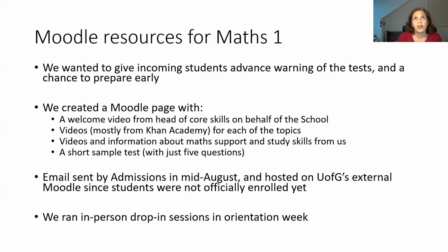So when we introduced this pre-arrival resource last year, we offered a drop-in session online in the week before students arrived, and then an in-person one during Freshers Week. The in-person one was by far the most popular one, and the one on Zoom was really not that well used at all. So this year we decided that we would just offer 2 drop-in sessions during orientation week.